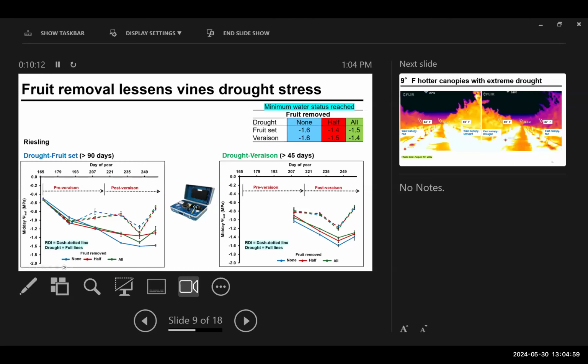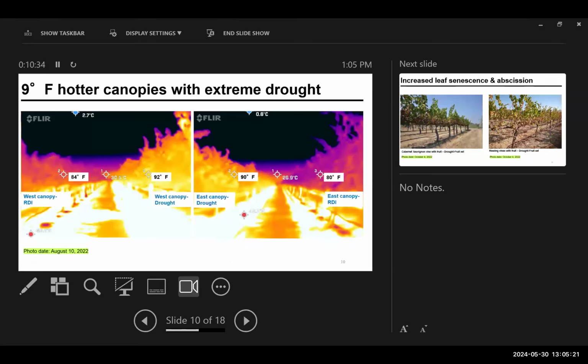Just for your information, the table on top here is the minimum water status reached during that period of the drought and the fruit removal. Where we had removed all the fruit, at least the vines were not as stressed as where the fruit was retained.